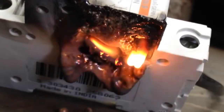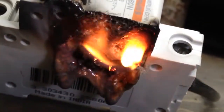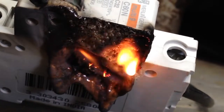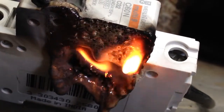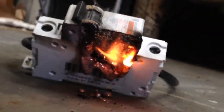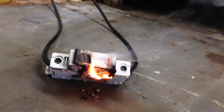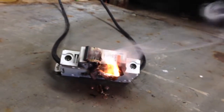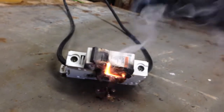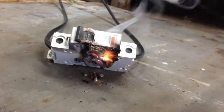So this clearly demonstrates the difference between an AC device and a DC device. This AC circuit breaker is rated at 32 amps and capable of disconnecting an AC fault current of 6,000 amps. Yet in this video we are seeing a current driven from the solar panels DC of only 6 amps, and it has caused this device to fail.